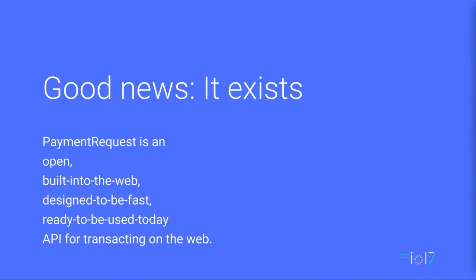So what is Payment Request? It's an open, built into the web, designed to be fast and secure, ready to be used today API for transacting on the web platform. We're going to be talking about all of these different components throughout our talk today, and I'm really excited to just dive right into it.